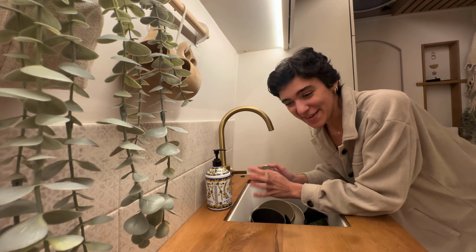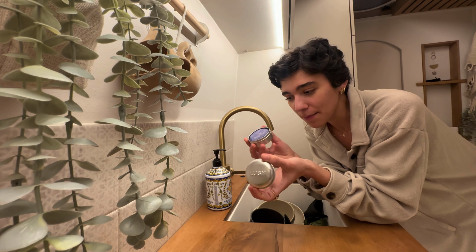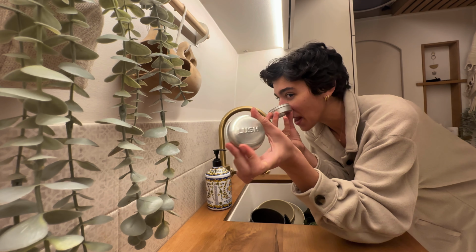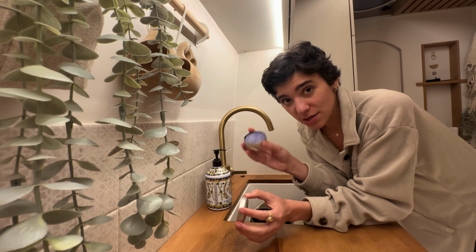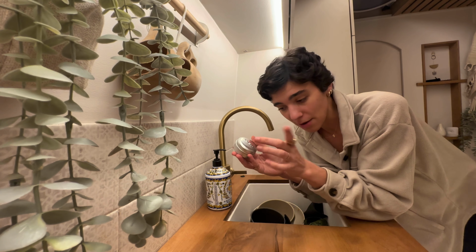I think while we're at it, I might take a little sink shower. Also, if you guys don't know about these, these are shampoo bars from Lush Cosmetics, and they last over a year. But these are really cool. They're plastic free. They come in this little tin. Definitely recommend for van life.